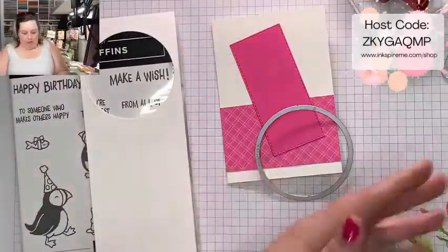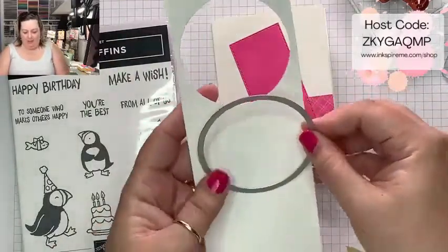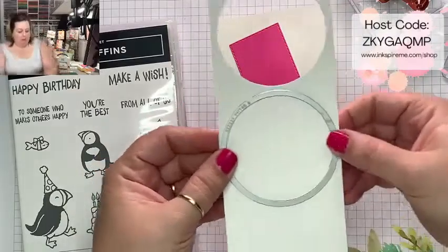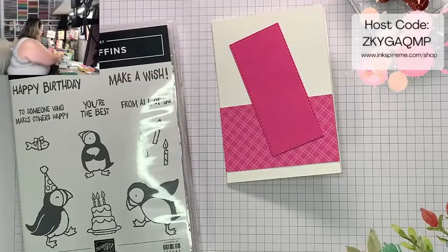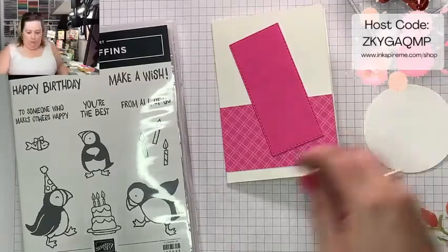I am using the largest circle from this pack for our penguin, sorry, our puffin. It's not a penguin. I've just cut a piece of basic white 3 inches wide, and you can see my circle fits perfectly on there. Again, I'm just going to run it through the mini Cut and Emboss. So there is our circle. Let's move that out of the way.